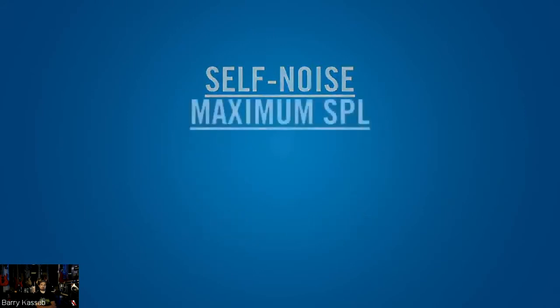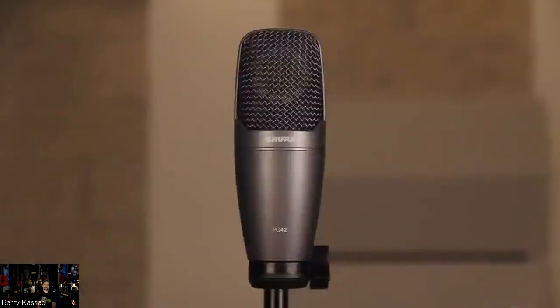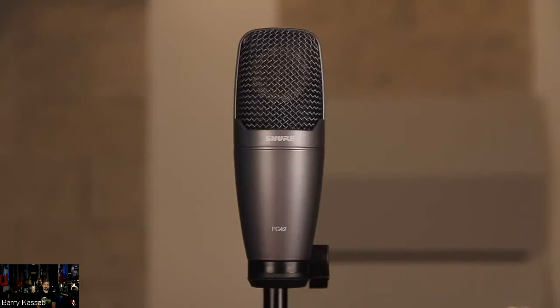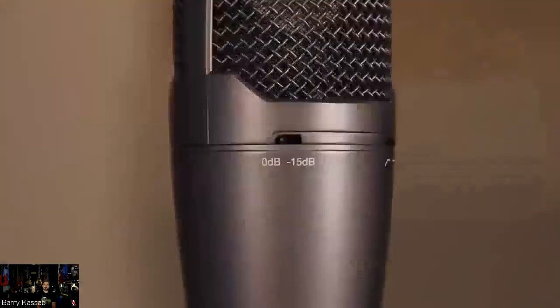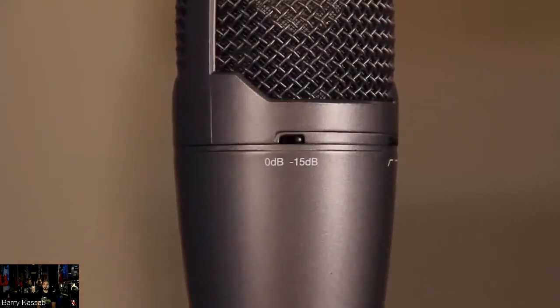The maximum SPL is the loudest sound that a condenser mic can handle without overloading the internal electronics and causing distortion. This is important if you will be positioning the mic close to a loud source, such as a guitar amp or drum. Some condenser mics include a switchable attenuator or pad that reduces its sensitivity. This extends the microphone's ability to handle very loud sounds without distortion. Most pads allow the mic to tolerate sounds that are 10 to 20 dB louder.